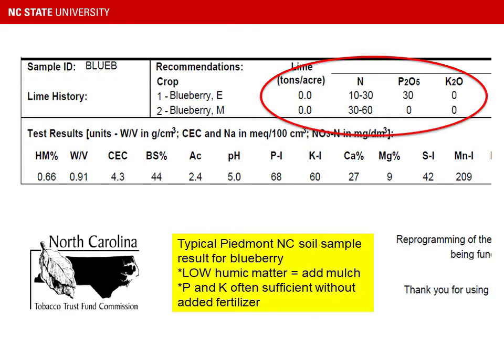If we compare the Bay soil to a typical Piedmont soil sample in North Carolina, if you look at the bottom line here on the soil test result, the first number, humic matter, is 0.66%, so less than 1%. So this site would definitely need to be mulched for blueberry. The pH is 5, so that's pretty good. If you look at the fertilizer recommendation in the red circle, just nitrogen by the time the second year comes around. So a very different soil test from the Carolina Bay soil.